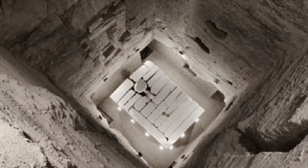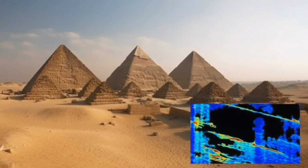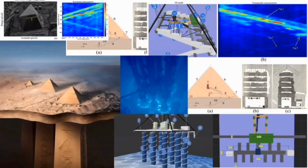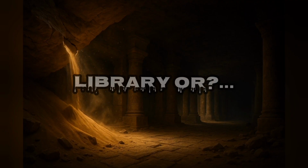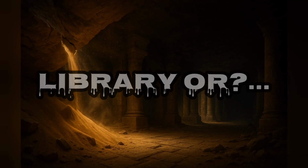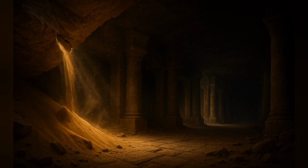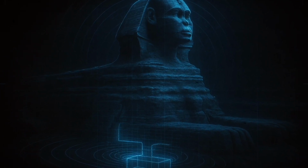Several international teams worked on the site. All of them left without finishing their research. Why? No official explanation. Egyptian authorities acknowledge the cavities exist, but they won't allow public access, and they've offered no clear reason why. At the same time, one legend keeps resurfacing. A hidden library, a vault of knowledge buried in the sand, possibly created by a civilization older than Egypt itself.